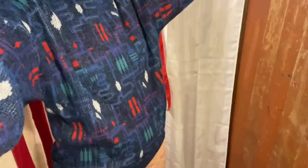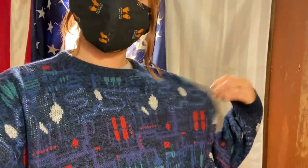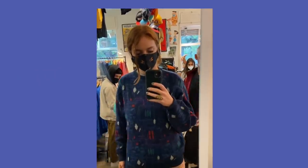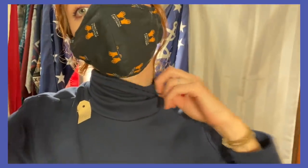The second one, now that I see it, I actually regret that I didn't buy it, because I think that it's really cool, but yeah, for some reason, I didn't feel confident in it, I guess. So yeah, I ended up buying this turtleneck, because I love turtlenecks, and I needed one.